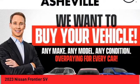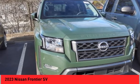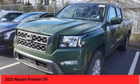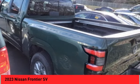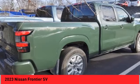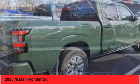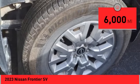We are pleased to show you the 2023 Frontier. The Nissan Frontier offers a full-length, fully boxed frame for strength, serious off-road capabilities, and a 5-star rating for side impact crash safety. The Frontier's interior comforts include cab versatility, under-seat storage, and seating for 5. This vehicle has less than 6,000 miles.